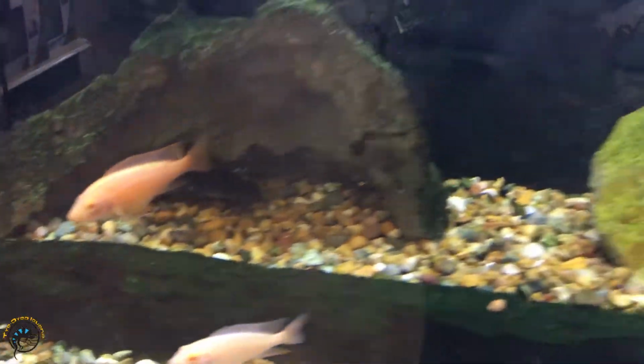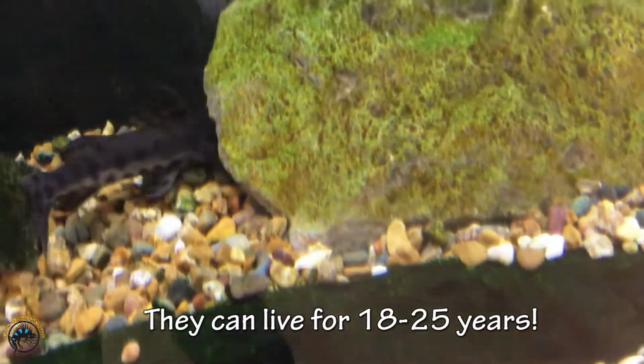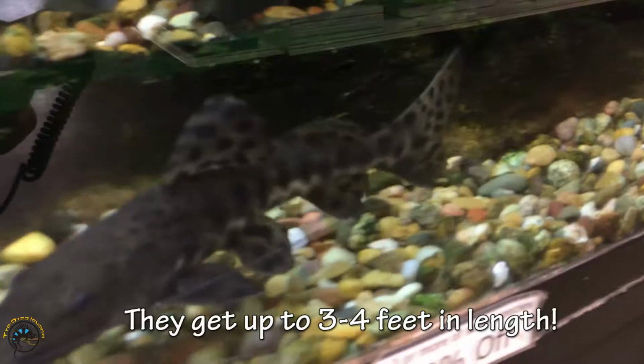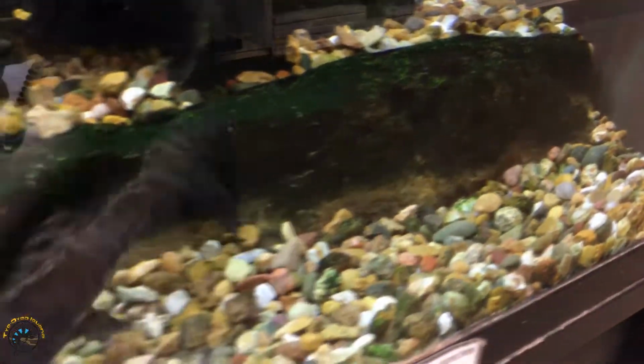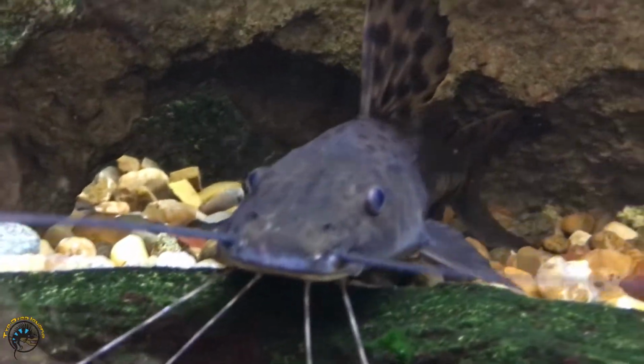Now, the lifespan of a shovelnose catfish is about 18 to 25 years, but this, of course, can be affected by how well they're taken care of and also by genetics, so it just varies. As far as size goes, these guys get about 3 to 4 foot long in captivity. In the wild, they can get even bigger because they have unlimited space. So you're going to need a really huge tank if you're going to keep one of these as a pet.